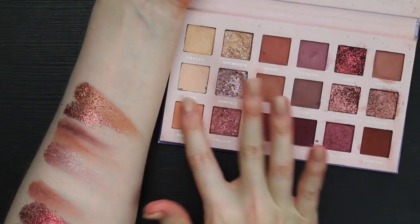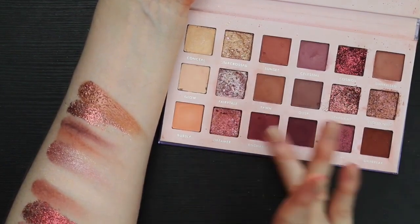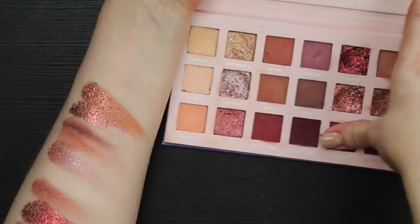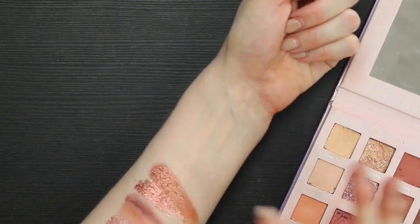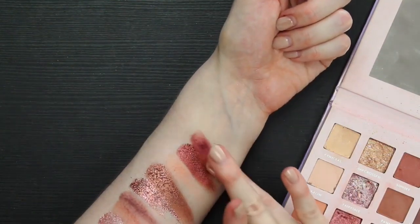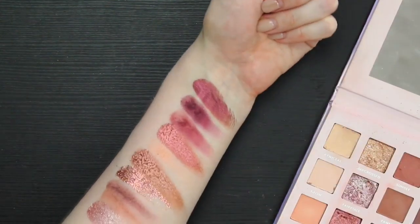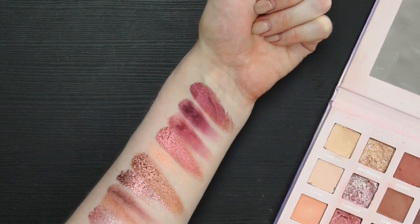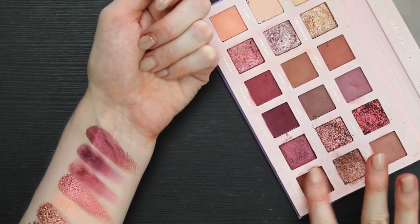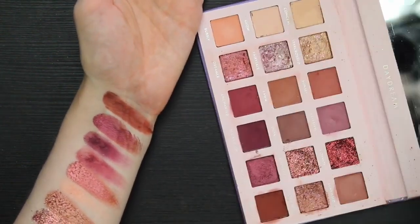All right, last row. Bubbly, Dreamer, Enchanted, Sugar Plum, and Twilight. We got Bubbly, Dreamer, wow, Enchanted, wow, Sugar Plum, and Twilight. Those all swatched beautifully. And then the very last one is Daybreak. It's like a ruddy brown matte. That looks beautiful too.